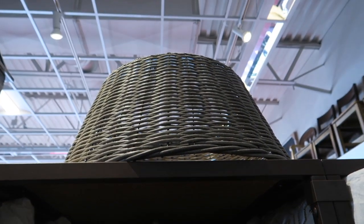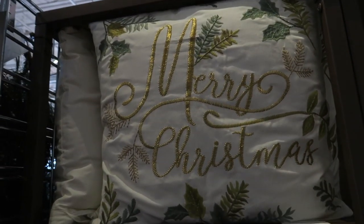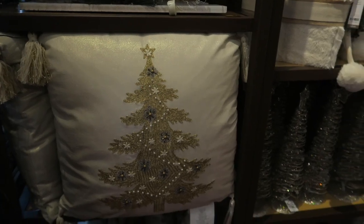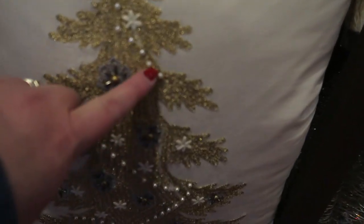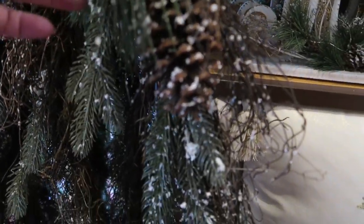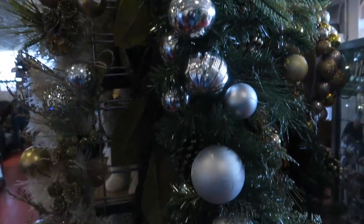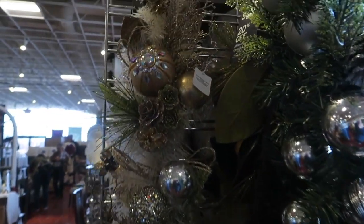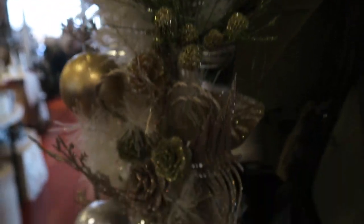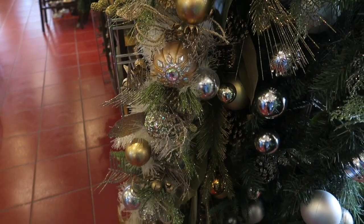Oh, we've got a tree collar here. Another, the pillow's $35. The little joy sign is $40. That's cute. Oh, that's really pretty. I really like that. I really like the beads on there. That's really pretty. And we've got some more garland here, $30 and 20% off, but sorry, the way the light's coming in kind of makes some of this stuff really hard to see. These are 20% off as well. And then we've got one with some really pretty golds on there. Little rhinestones. Oh, look, it has some cute little gold roses. That's really, really pretty.